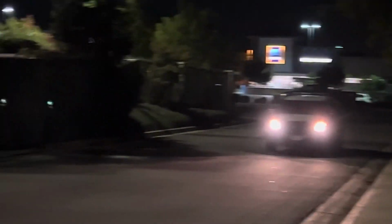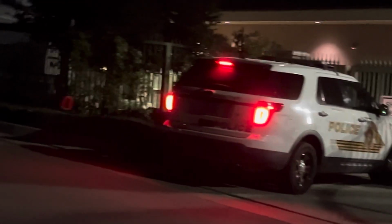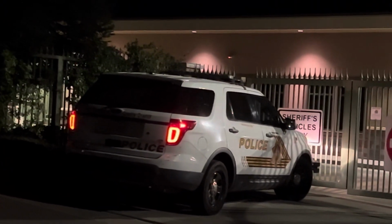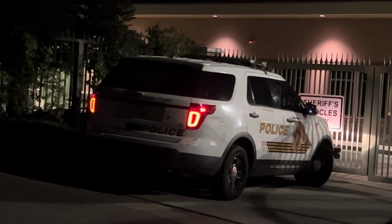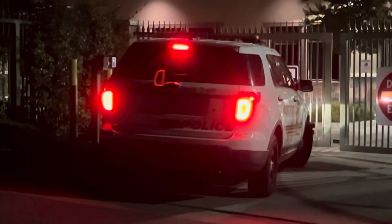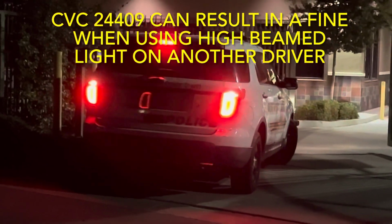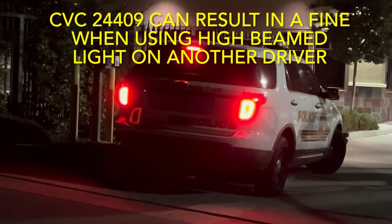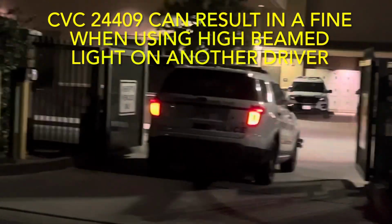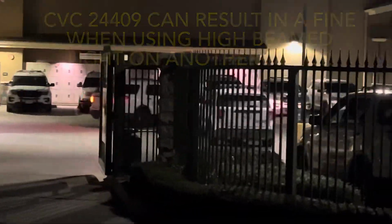So they run 2 stop signs. Are you the one with the spotlight? If you got a question, just ask. I'm sure that's against policy. I don't think that's within policy to do that. I wonder if Sheriff Shannon Dykes trains people to do that. But yeah, they ran 2 stop signs.